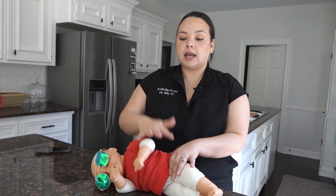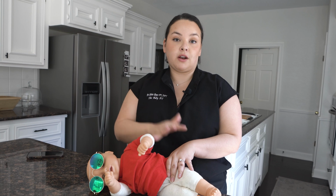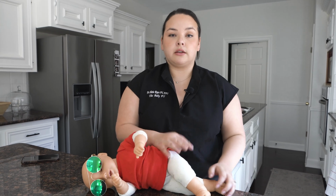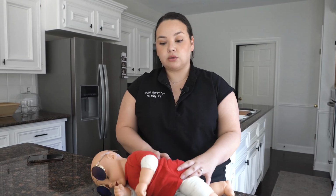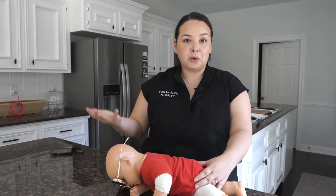So playing on their side, putting a mirror in front of them, putting toys in front of them, you go in front of them, and you just get them very comfortable on their side. And guess what? Eventually they get so comfortable on their side that they have that strength and coordination to follow through, and that's when you'll see the first time they roll.